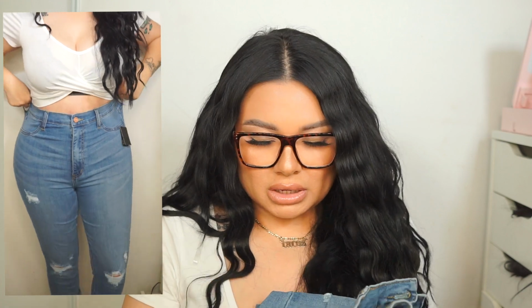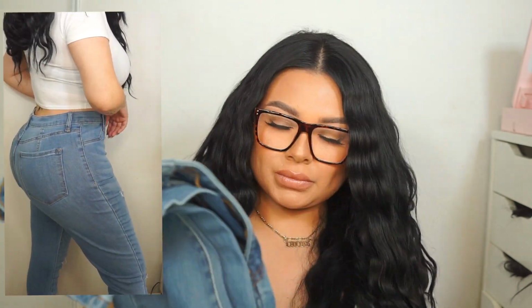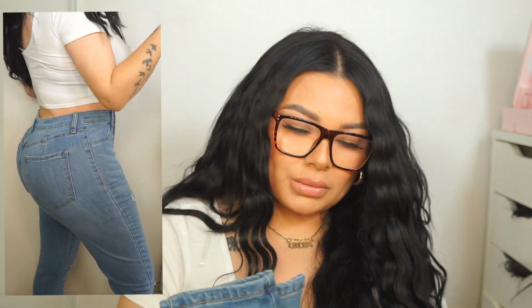And then the next pair of jeans that I got, these ones are called Our Favorite High Rise Skinny Jeans in a size 11. Another ones, these are a little bit darker, I want to say.